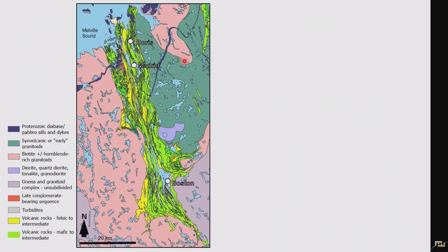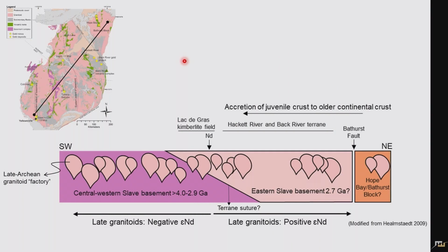So just to show you a rough cross-section of the craton from southwest to northeast. This is a very rough model modified from Helmstaedt, and you can see the central Slave basement block is Mesoarchean, all the way down to 4 billion years old. It's located to the east. It goes down under the eastern Slave basement, which is a more juvenile basement, approximately 2.7 billion years old, and it's defined by the neodymium isotope systematics in the late-stage granitoids that intruded the whole craton in the Neoarchean.